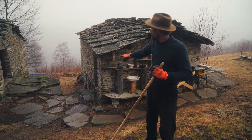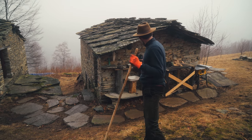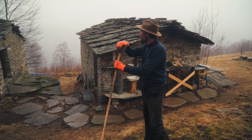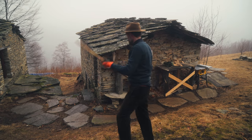That middle part still needs to be done. Those stones are still wobbly. But at least I have a path now, so it's nice. Alright. Let's call it a day.